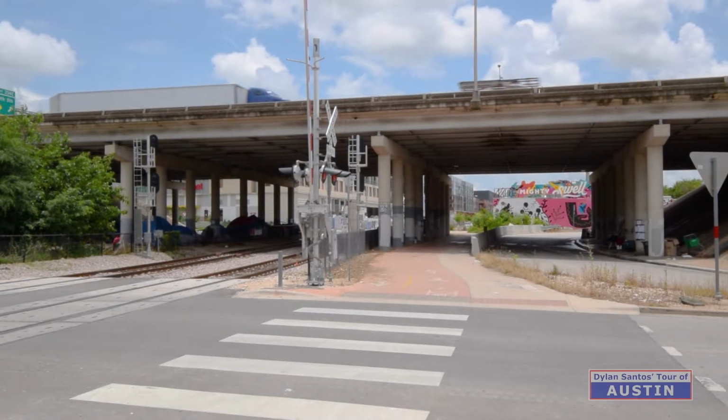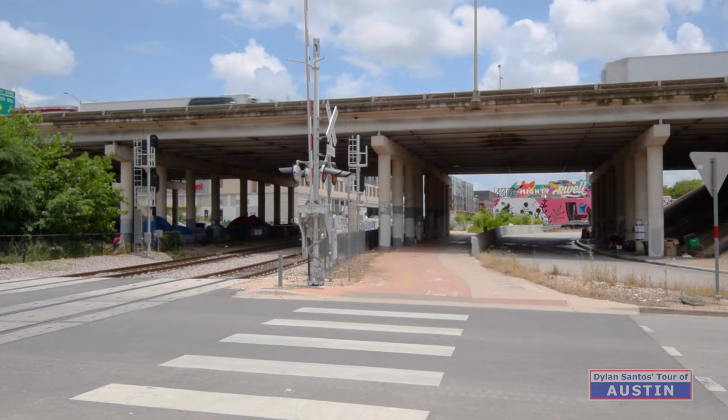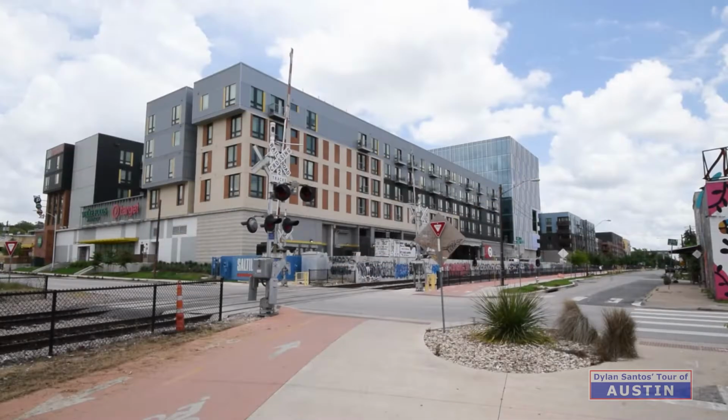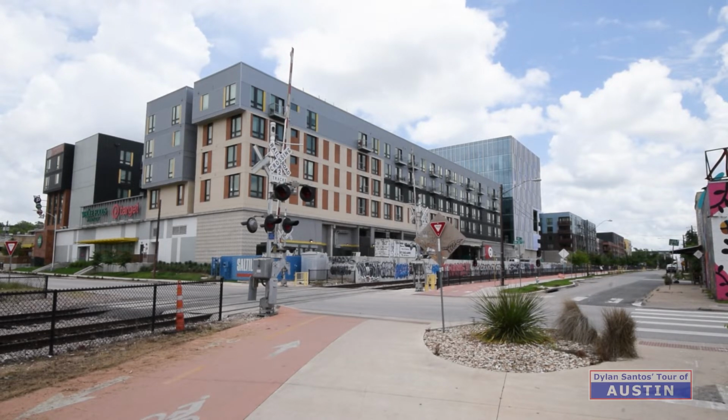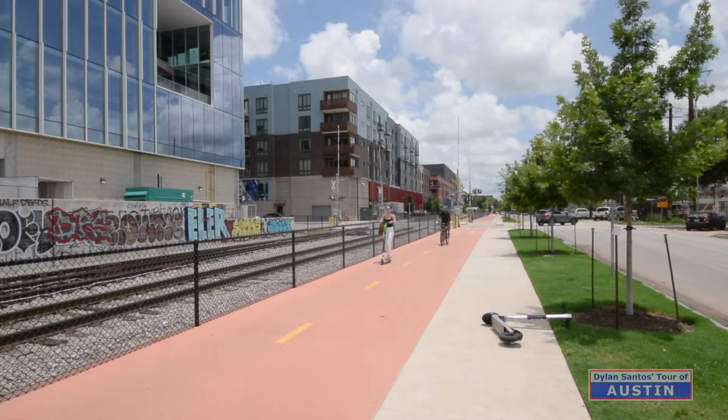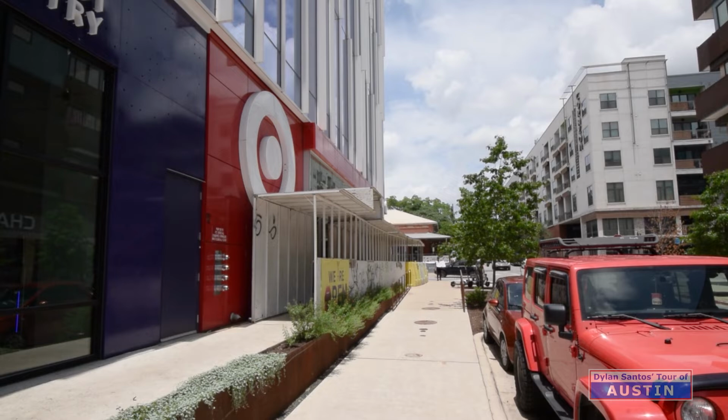Traffic actually seems to be free-flowing today. That is often not the case. We'll walk under it. The area east of Interstate 35 is redeveloping, with new apartment buildings. The next intersection is San Marcos Street. We'll turn left on it. The intersection ahead is 5th Street.